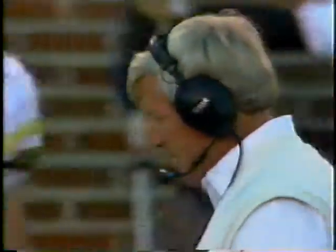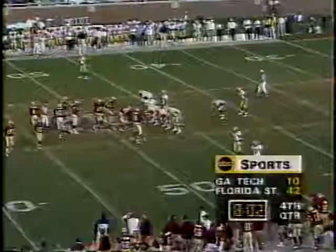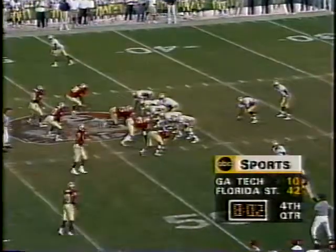Well, he was on that staff, right? The defensive coordinator. Then he went to the Chargers and coached the defensive line there for a couple of years. Excellent football coach, and great with the kids. Very demanding. Very demanding. But he gets it from them.